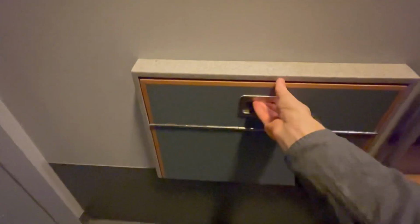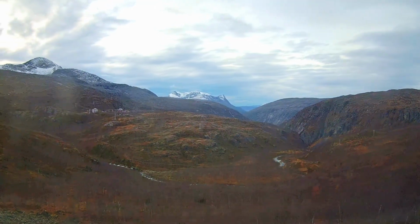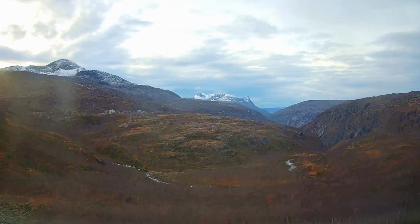So that's a compartment. You sit here, you admire the view, you admire the waterfalls, you drink your box of water, and you just listen to the sound of the train going through the Scandinavian countryside. Now let's go see the rest of the train, including the dining car.